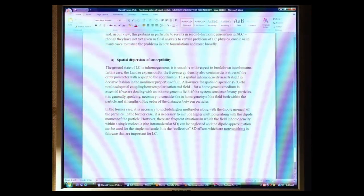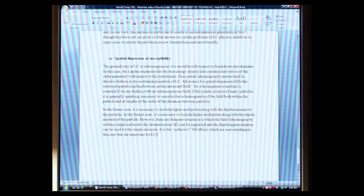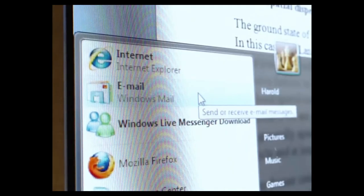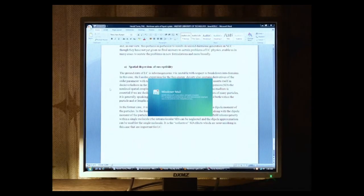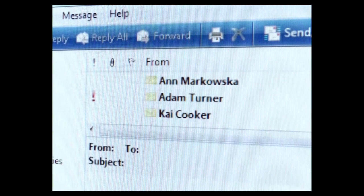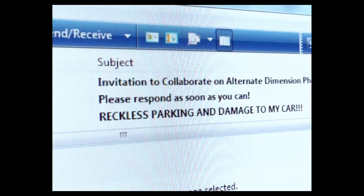Whoa. Why does the screen look like that? Weird filter. Electromagnetic susceptibility? Kai Cooker, Adam Turner. Reckless parking and damage my car.